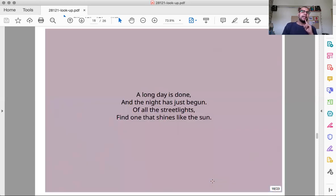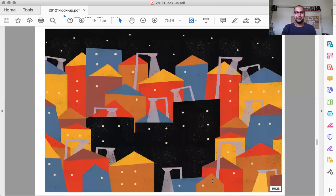A long day is done, and the night has just begun. Of all the street lights, find one that shines like the sun. Ooh, there, can you see all the street lights? You see all of these street lights over here. They're all above, and the light is coming down on all the houses. But there's one of them that shines like the sun. Which one is that?